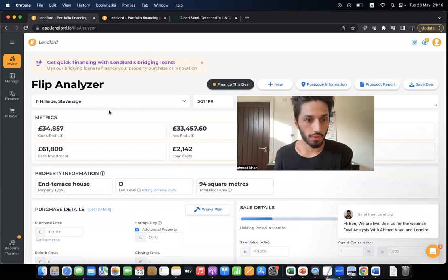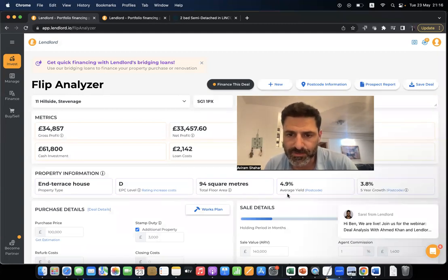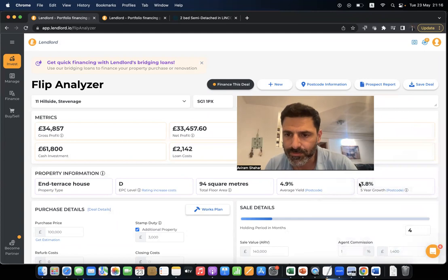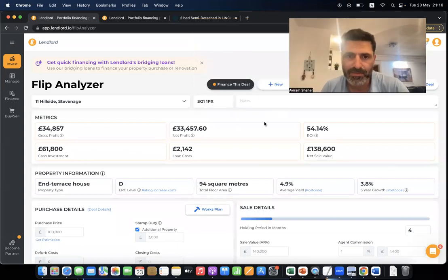All right, correct. Okay, so after you enter the address, you will see the property information: the property type, the EPC level, which is important, of course, the internal area, and then some information about the postcode. So the average yield of this postcode in the last 5 years, and the 5-year capital growth average in this postcode. I think it's useful information before you start the analysis.